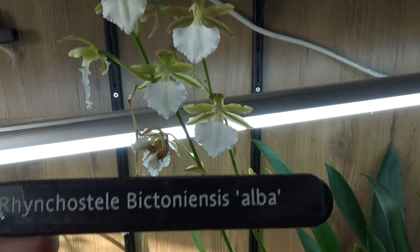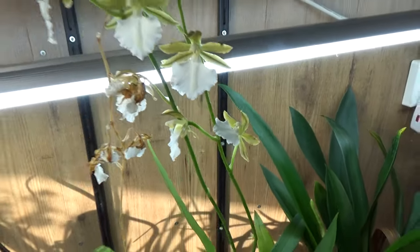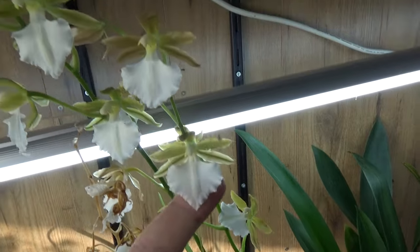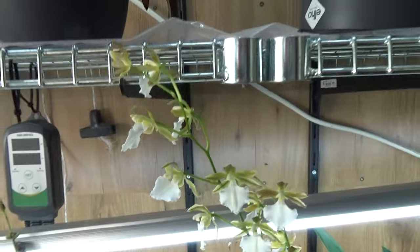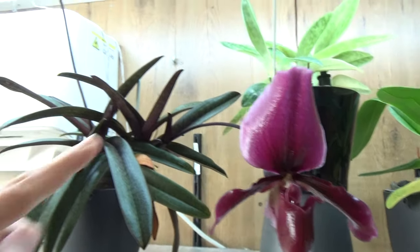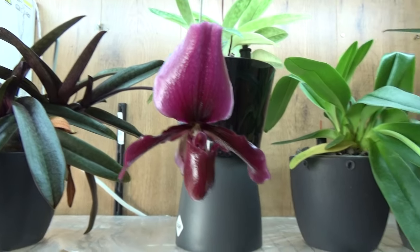This is also a Ring Castella, Pictonesis alba. It has the same parent as this one, if I'm correct. So that's why they're fairly close and look alike. The colors are a bit different, of course. Then up here, I still have a beautiful bloom on my Blackjack, which is also working on another spike, which is awesome, of course. And then I have this one.